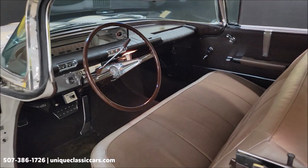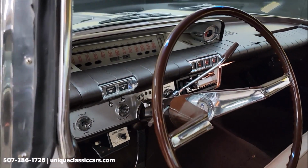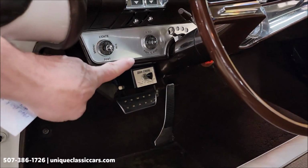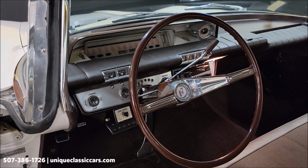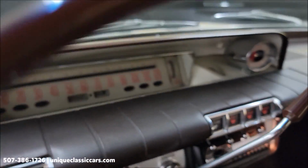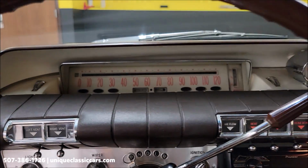And did you hear that door close? They don't sound like that anymore. It's kind of cool. Aftermarket cruise control. And we are going to take this car for a drive too. Show you how it goes down the highway.